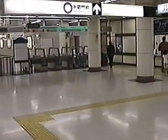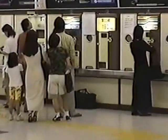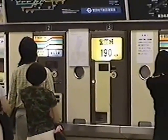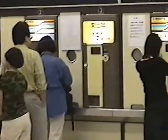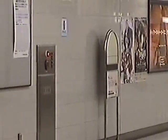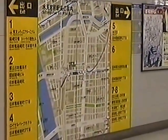Well, we're inside the subway. This is where Donna and I use the subway when Donna goes to work. These are coin-operated ticket vending machines where you put your money in and you get your ticket to go on, or you can get a card, which we usually use every day. And this is the Suingume station. There's kind of a map showing you the route of this area.